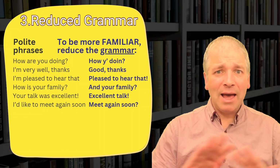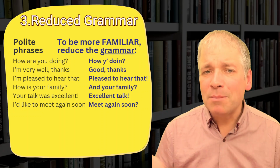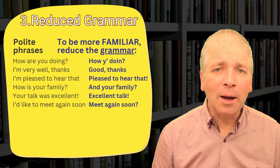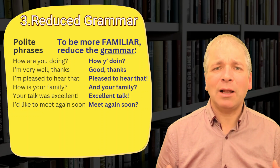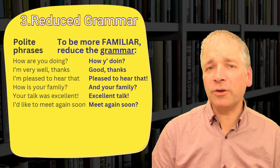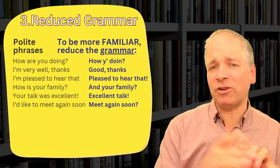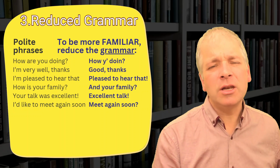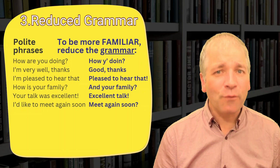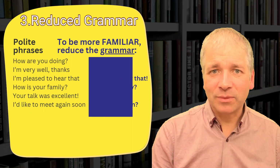So basically, any shortcut that people can make without losing meaning will help you to sound more familiar and that you have a closer relationship with the person you're speaking to. You'll hear this all the time in common conversational English, and as you get to know native speakers of English, notice how they start dropping words out of phrases when they're just having a simple conversation with you.